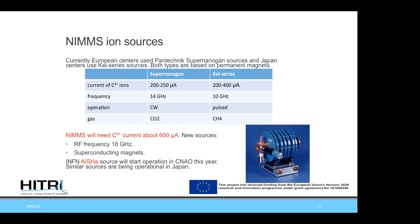They are still more in the R&D phase, but basically the direction in which it goes is that the RF frequency, so the frequency at which we are powering the source, is usually increased to 18 gigahertz, and they are using superconducting magnets, but without helium, so based on cryocoolers. An example of such a source is the Aisha source, which actually should start operation in CNAO this year, and probably, maybe correct me later, maybe it's already operating.